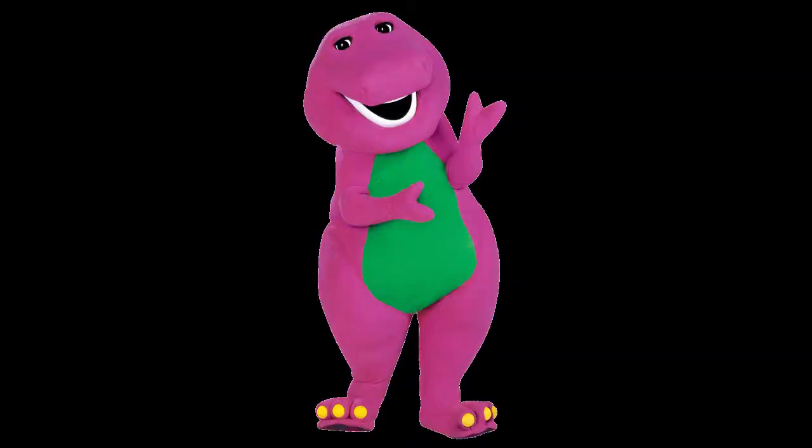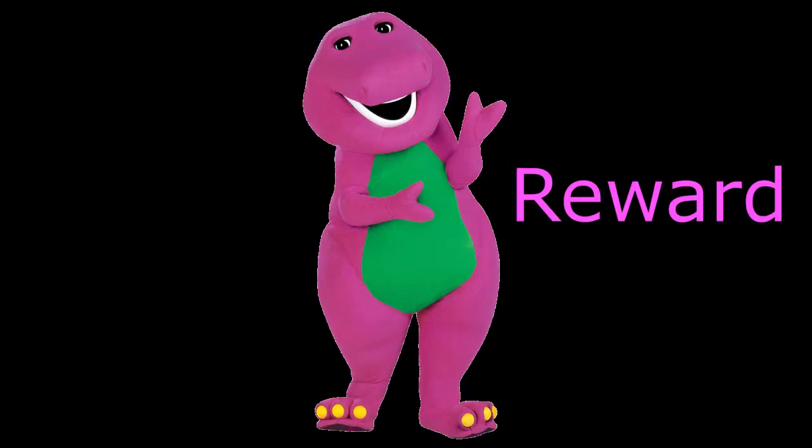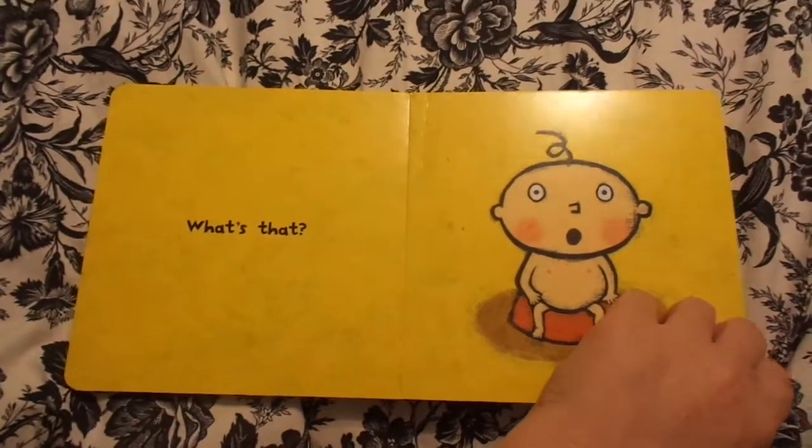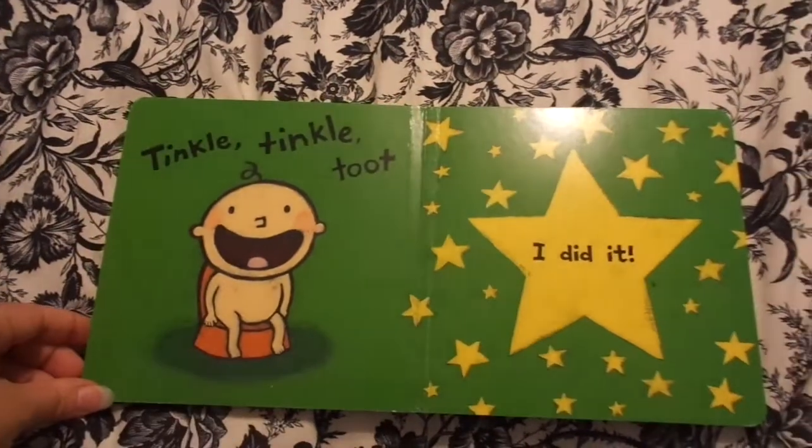Step 9. Reward. The hero defeats the enemy, completes the challenge, and is victorious over his greatest ordeal. He emerges from the experience a stronger, better person, often with new wisdom. Our hero goes potty! He has learned how to use his potty.